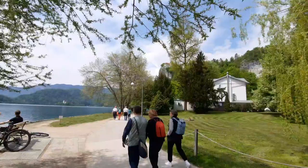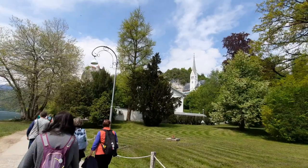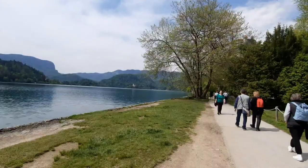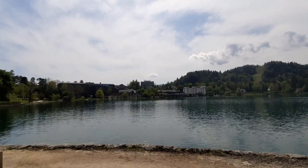Just up there you have Bled Castle on the rock. You will see it better from the other side of the lake. And there's the church. Another church, not that one in the middle of the island. And this is the tourism of Bled. All those what you see are hotels and restaurants. The tourist infrastructure.